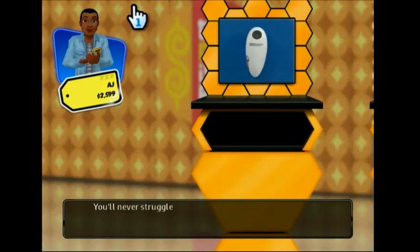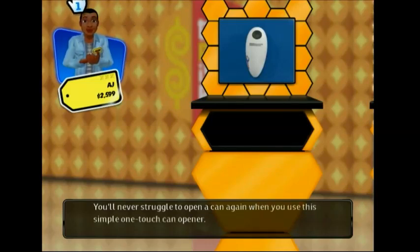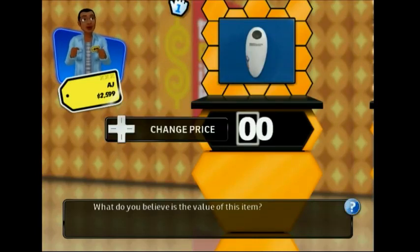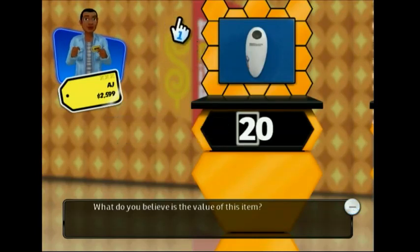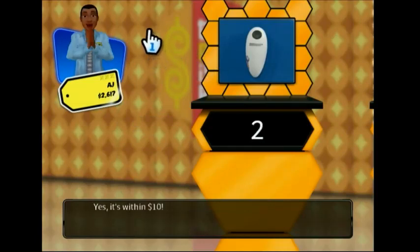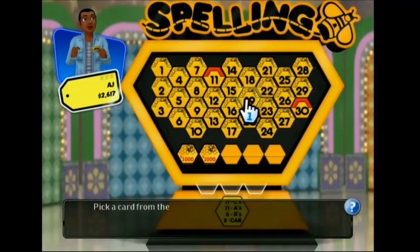You'll never struggle to open a can again when you use this simple one-touch can opener. What do you believe is the value of this item? The actual retail price is... for a difference of, yes, it's within 10. You get a card. Pick a card from the board.